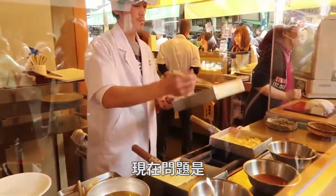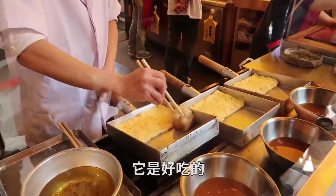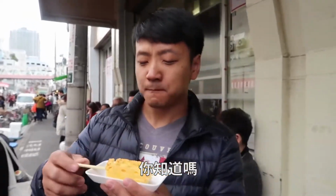Now the problem is, I have no idea what this thing is supposed to taste like. So, I mean, it's good. I just can't tell you in the world of Tamago whether this is like a 5 or a 10. It is yummy though. You know what? This will be really awesome with a pancake or bacon.